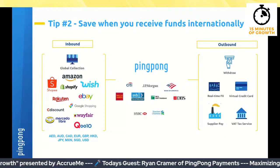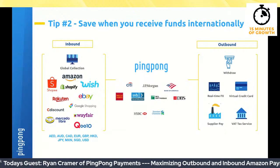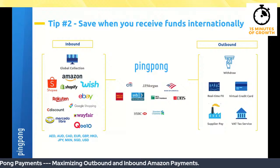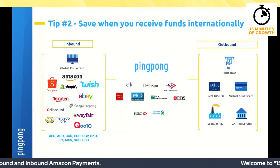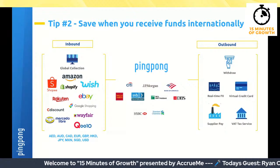But then what we do that's really cool is that when you open an account with us, your money is safe and secure and backed by tier 1 banks. And what I mean by that, look at that list, guys. That's Citibank, JP Morgan, Bank of America, HSBC, SVB, Standard Chartered, all those banks that you've heard of when you talk about top banks in the world. Those are ones that we directly partner with.